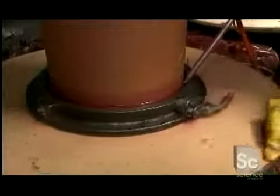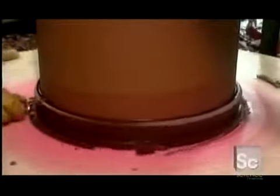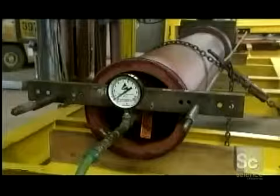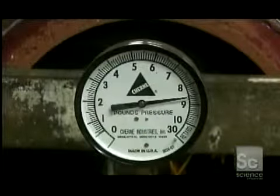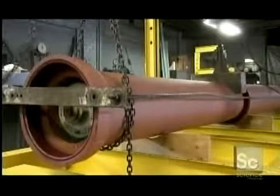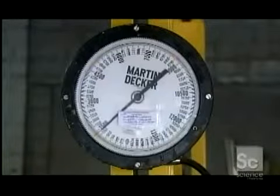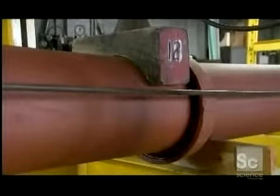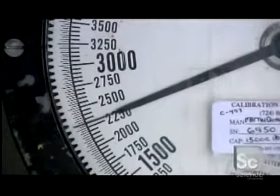Next, they make a male joint by pouring resin around its spigot end. This will make for a joint with a tight seal. They test the joints by pumping water into the pipe. Then they raise it as they place a load on the joint. How much pressure will this joint take without failing? Over a ton, which more than meets industry requirements.